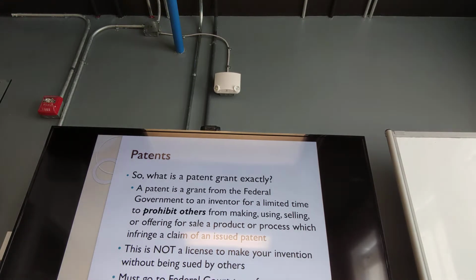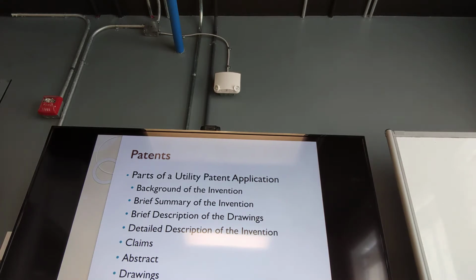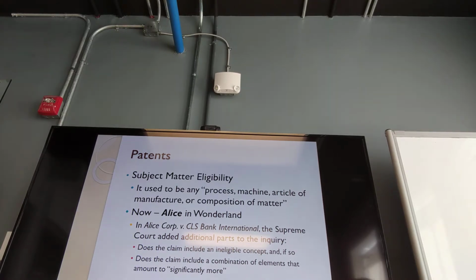So, patent right, 20 years is the term, parts of the application. I want to get you guys to the meat. Yeah. So, this is something for software guys.